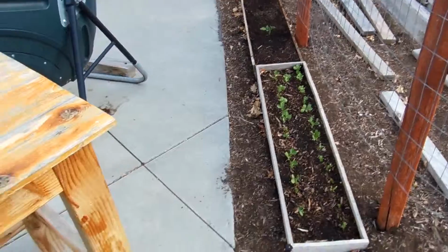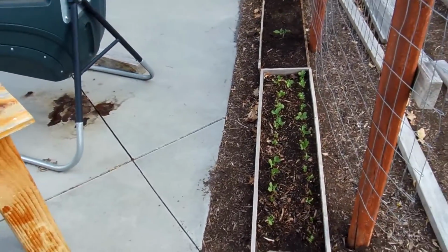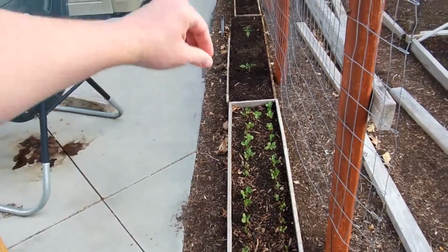And I know that when I shoot the videos, it's usually weekly, and I always forget where we were last week. It's hard for me to keep track of what they looked like 2 days ago, much less 7 or 8. So those have popped up very nicely.